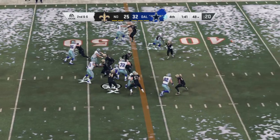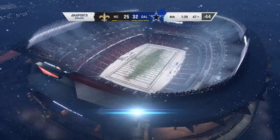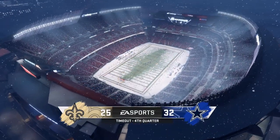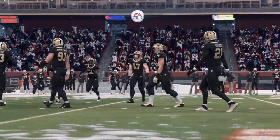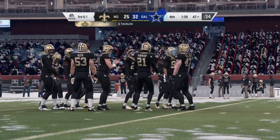Again, it's Elliott. And he's going to take this across the 50 and into Saints territory. Now we'll get a quick timeout called by New Orleans, number 2, as they'll talk it over here before what will be an important 3rd down.